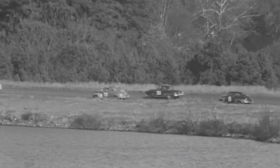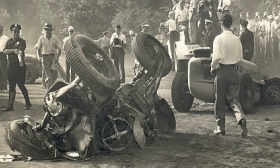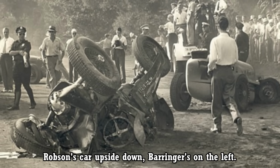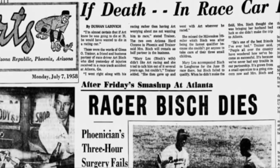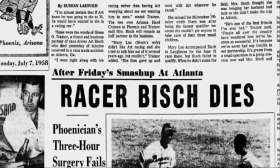Lakewood holds the record of being tied for the 4th most fatalities in IndyCar. In the first race at the track, 2 drivers, George Robson and George Beringer, lost their lives in a 4-car wreck with just 2 laps to go in the race. Art Bish lost his life after he hit the guardrail on July 4th, 1958. This was the last USAC race at the track.